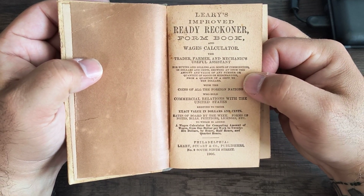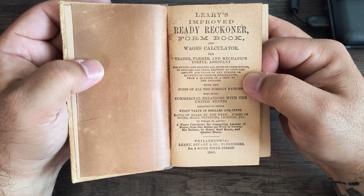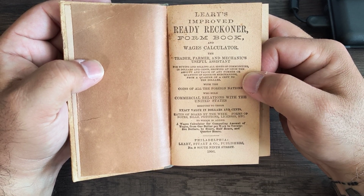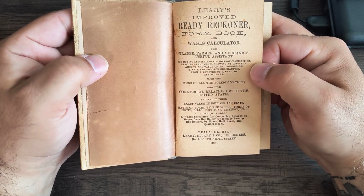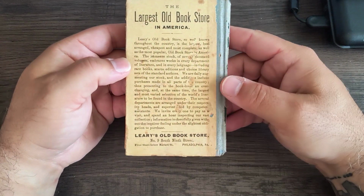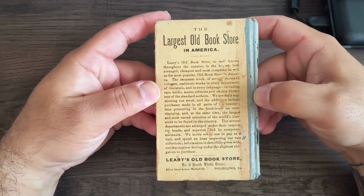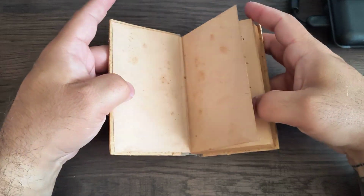Trader, farmer, and mechanics, useful assistant for buying and selling all sorts of commodities in dollars and cents, showing at once the amount and value of any number or quantity of goods and services from the quarter of a cent to $10 with the coins of all the foreign nations. It only goes up to $10, which I find is hilarious. There's the back cover if you want to read it. And basically, it's a calculator.